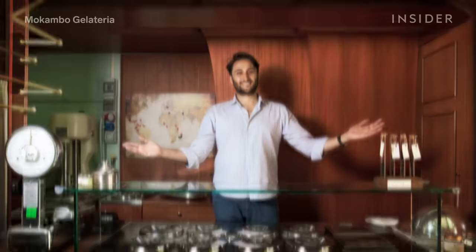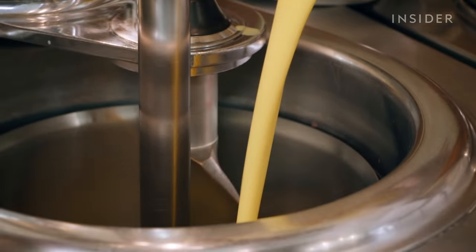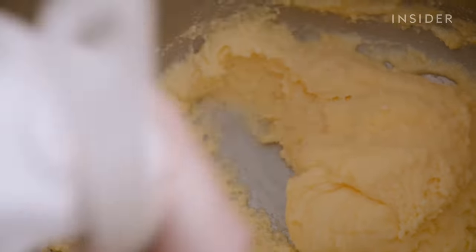This is a story of how one family took gelato to a small southern Italian town 180 years ago and gave it a home. The family recipe calls for only 3 ingredients.